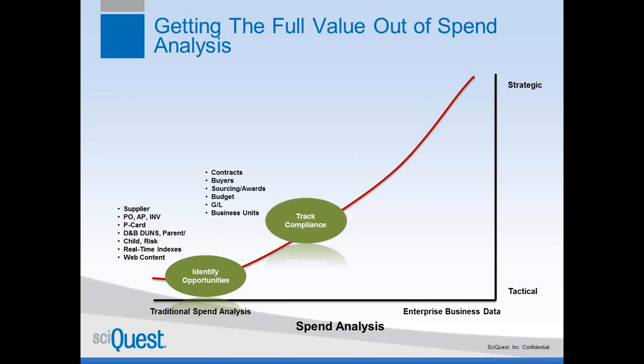And to track compliance, you need to understand what are my contract terms, what are my cost reduction goals, maybe what is my budget, and I might need to pull in some general ledger information to understand how that affects my business. I also need to understand, against my cost reduction goals, how am I measuring year to date, quarter over quarter? Do I have cost reduction goals by product line, by campus?